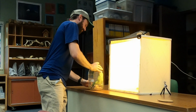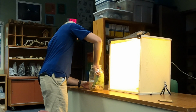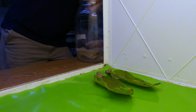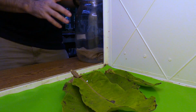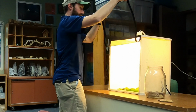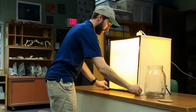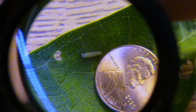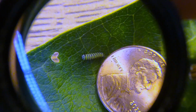To collect the eggs, we just collected the entire leaf that the egg was on, and then we wrapped a little piece of damp paper towel around the end of the leaf so it wouldn't dry out. We collected several eggs and placed them in our enclosure and then sat back and waited for something to happen. Eventually, out comes a tiny little caterpillar. And we mean tiny. Now this one here is actually already the second stage. The first stage is even smaller than this.